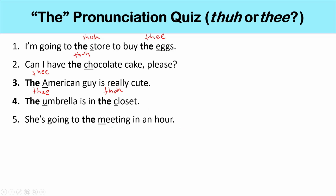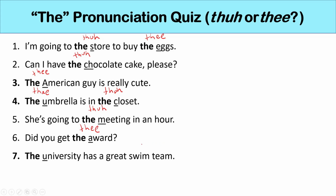Number 5, she's going to the meeting in an hour. We would say she's going to "thuh meeting" in an hour because meeting begins with m, a consonant sound. Number 6, did you get the award? In this one, award begins with a vowel sound. So we say "thee award". Did you get the award? Number 7, the university has a great swim team. In this example, university begins with a vowel, but it begins with a consonant sound, y, university. So we say "thuh university", not "thee university". The university has a great swim team.